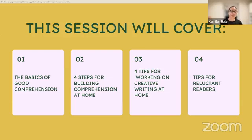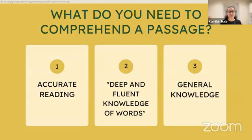Okay. You may be wondering, what does a child need in order to be able to comprehend a passage? So, distilling the research a bit, there are three main elements that will help your child to understand a passage. The first one is accurate reading. It sounds very simple, but it doesn't always happen. We'll get into how you can help with that. The second is deep and fluent knowledge of words. This is a phrase that I took from a study on the long-term effects of vocab and comprehension. I'll go into what that means later. And also developing general knowledge.